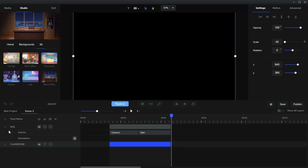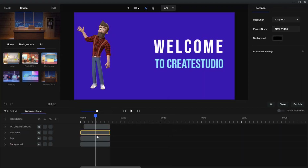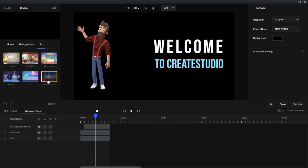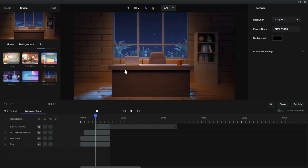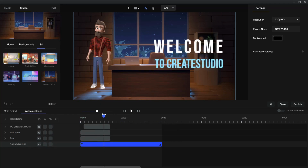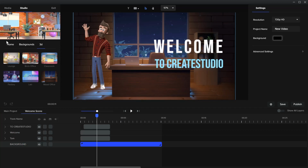So for example, if I was to go back to my main project here, click into this, and go to Tom, and replace this background here with the new background that we have, say the wood office. This looks really good with Tom because he looks like the type of person that would be more into the outdoors, and he suits that scene really well. Some of these characters suit scenes better than others. This particular scene suits Tom really well, and you can actually have him sitting down on his computer and typing if you want to, because of how these characters have been built for some of these scenes. So something to be aware of as well.